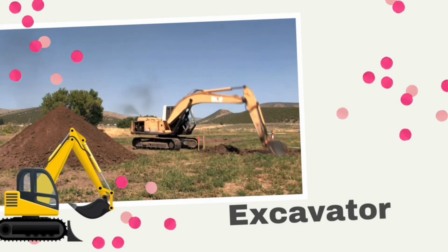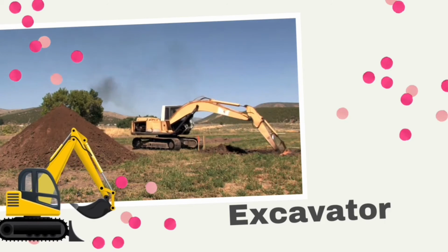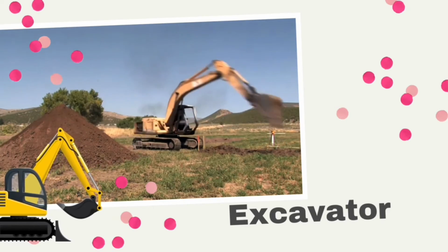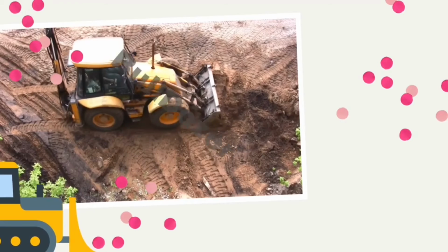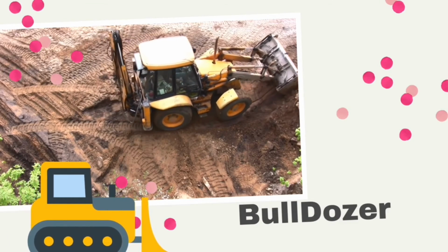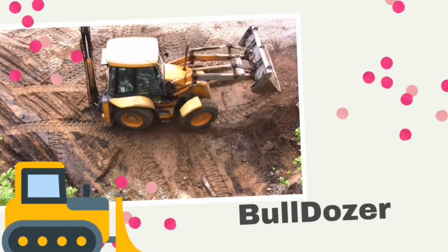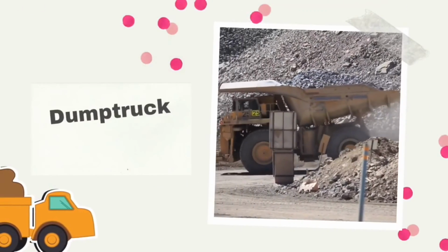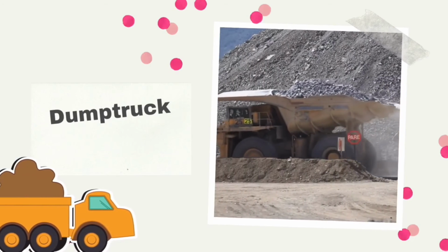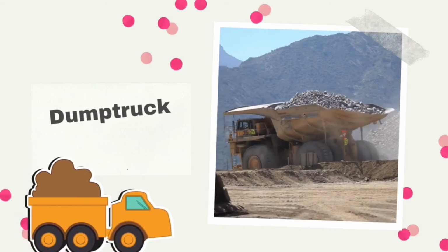Excavator. Elevator. Bulldozer. Dump truck.